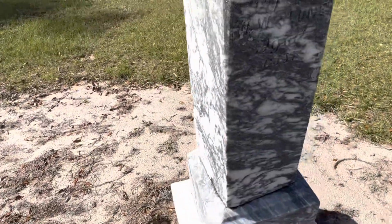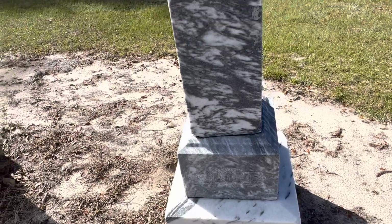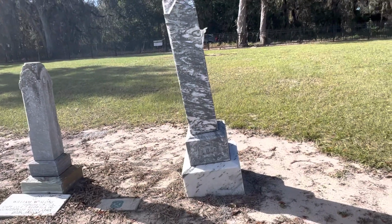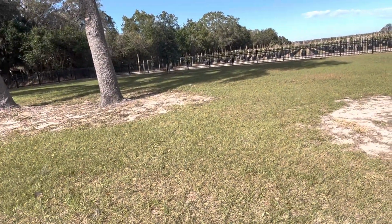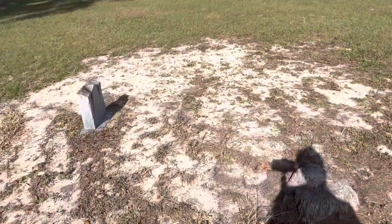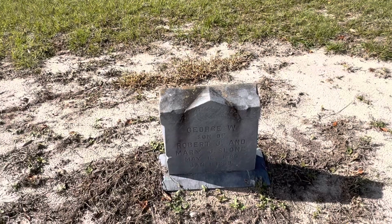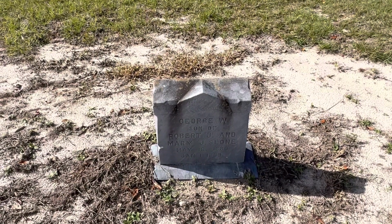And then here's another Sloan, but you could see that it's got the name Sloan, but that thing looks like that's going to topple down. If I zoom back, doesn't it look lopsided? So what I'm thinking is that the Sloan family owns all of this, and that this is pretty much just a family cemetery for just Sloans. So here's a Sloan here. So he is George, and he was 9 years old when he died, and he was born in 1880 and died in 1889. So he was a little boy.